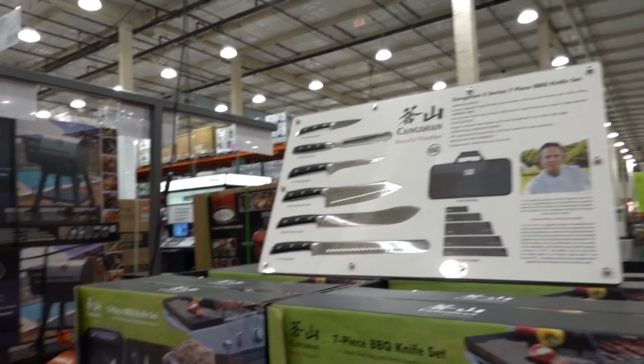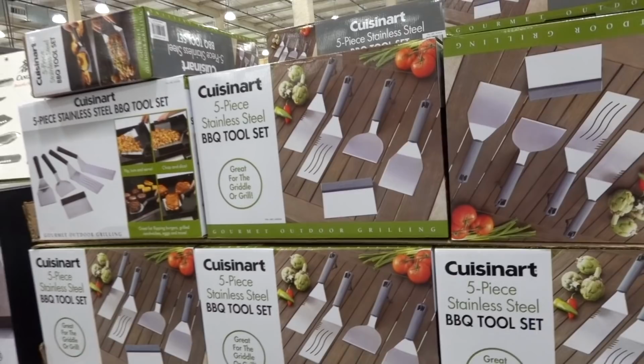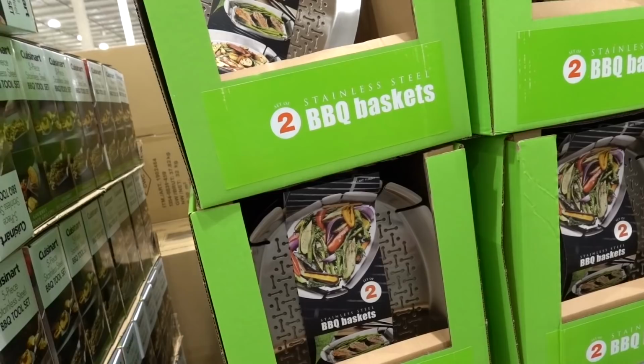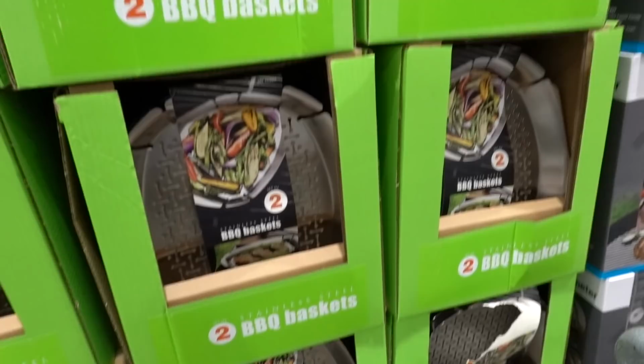Outdoor grilling tools here, Cuisinart. This one looks like a samurai sword, butcher's knife. Looks like something you would see people putting on a face mask with on TikTok. Oh God, I think I probably just started something. Give it a day, next thing you know, people will be squeezing their blackheads with that thing. The Rock reversible grill griddle.